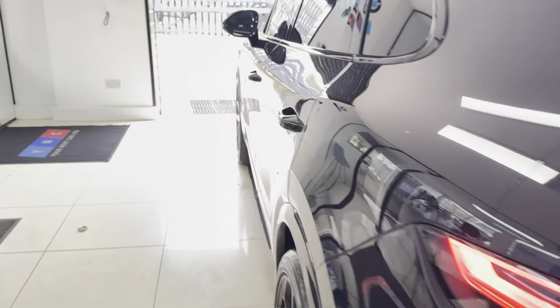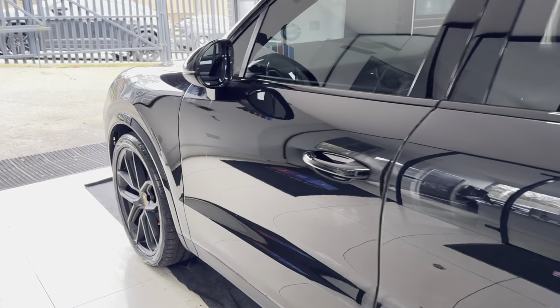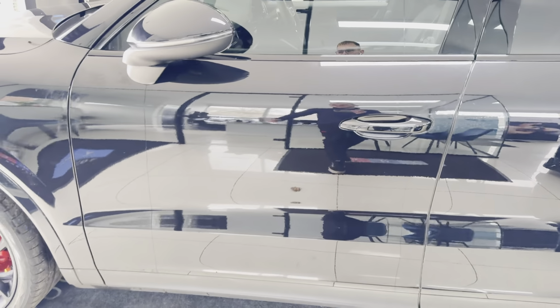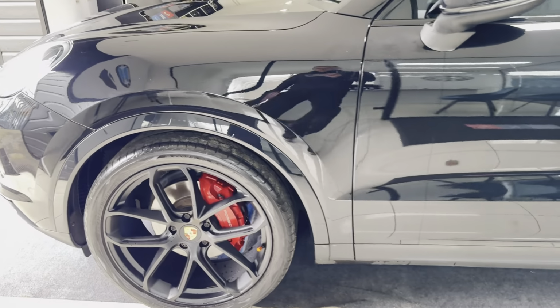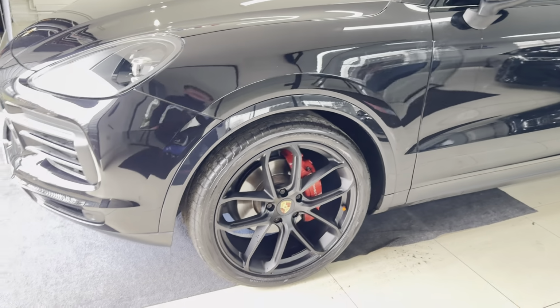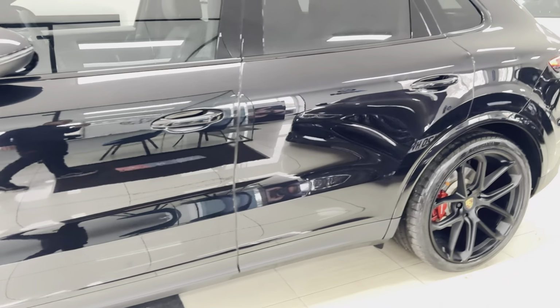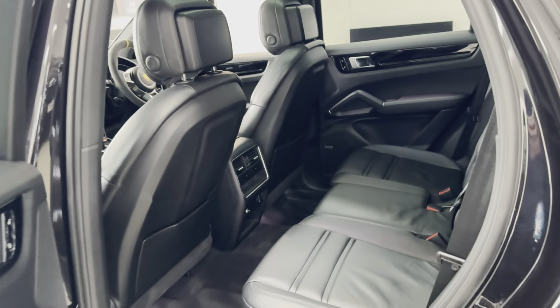This car has also got the comfort access option, so again you can lock and unlock the car as easy as so that's now locked it, and we will show you the interior in just a few moments. But again, as you can see, the bodywork has been meticulously well cared for on this Cayenne 3 litre turbo.